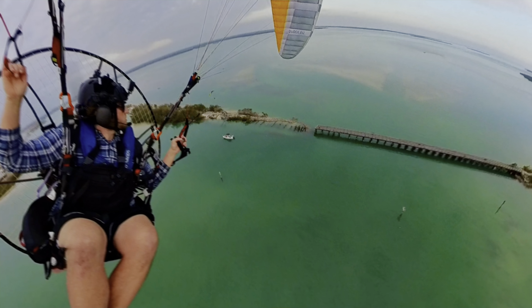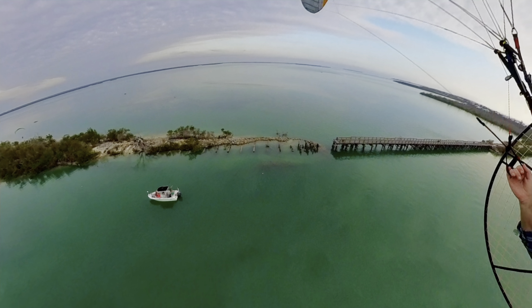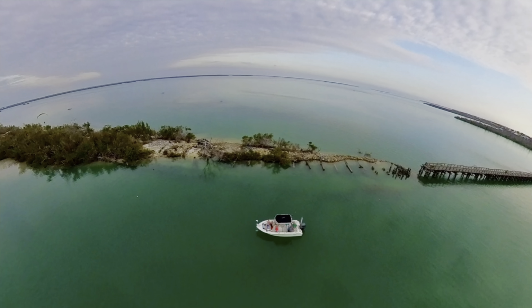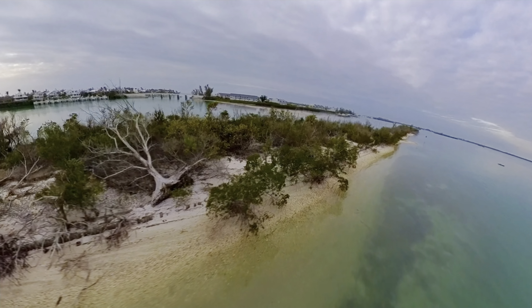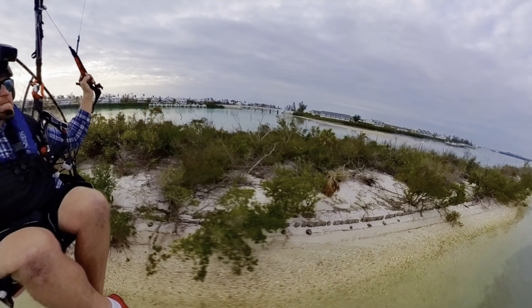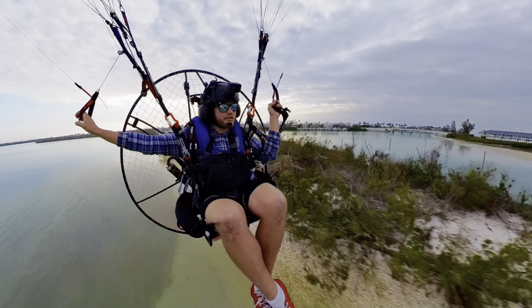Then the highlight of the trip, Eli took me over to where there is a train track that's obviously abandoned now. Probably the coolest part about this is that you can fly right down and get real close to the track and see it up close. And we were lucky enough to get to see some of the people that were down there fishing and some of the wildlife that lives in there.